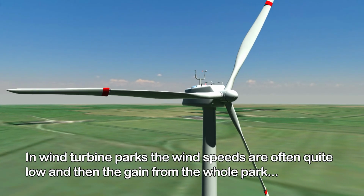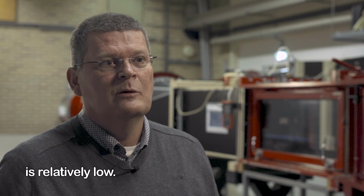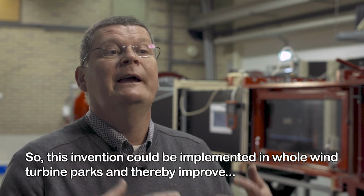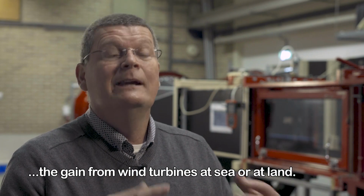In wind turbine parks, the wind speeds are often quite low, and then the gain from the whole park is relatively low. So this invention could be implemented in whole wind turbine parks and thereby improve the gain from wind turbines at sea or on land.